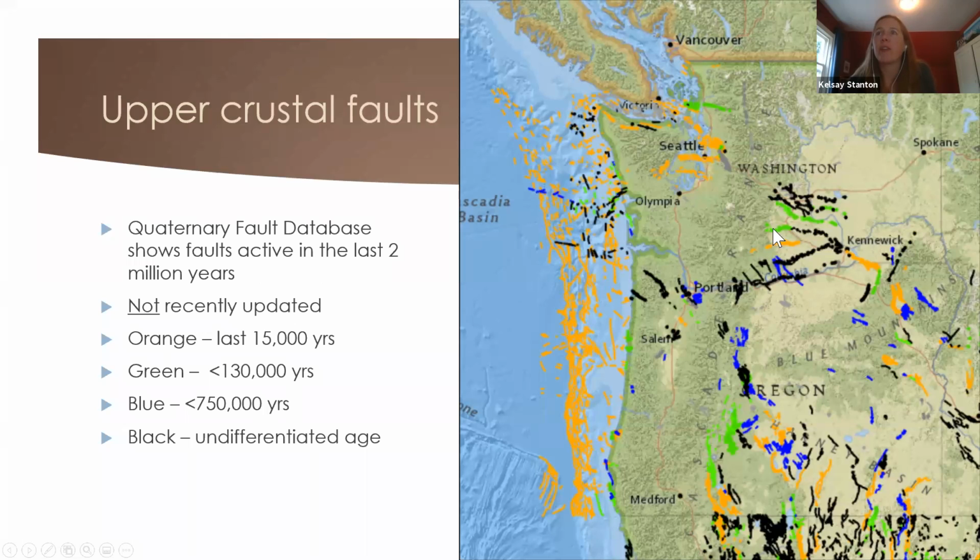Green are in the last 130,000 years. Blue, which there are more of down here in Oregon, are the last 750,000 years. And the black are undifferentiated ages. However, some of these have been confirmed more recently to be active in either the last 15,000 or last 130,000 years. So we have a lot of active faults in this region.